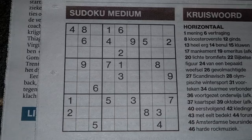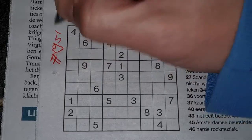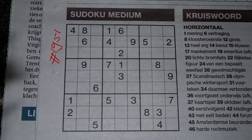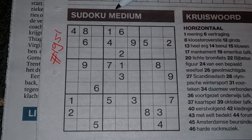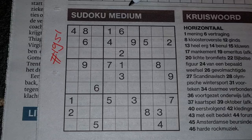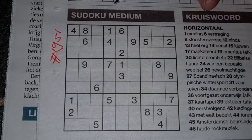This one is a medium Sudoku, number 19501. All right, and before I start, I always count the printed digits so I can compare the difficulty level with the Sudokus in the additional with 1 star, 2 stars, 3 stars, 4 stars. The 1 star has 27, 2 stars 26, 3 stars 25, and 4 stars 24. So let me count this medium Sudoku.